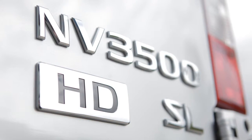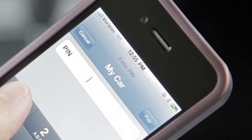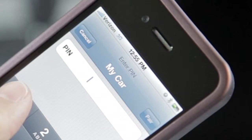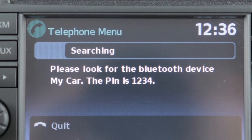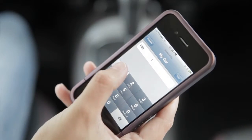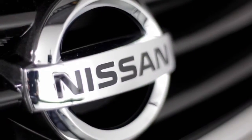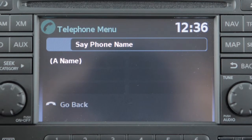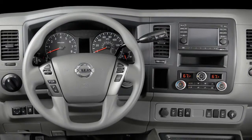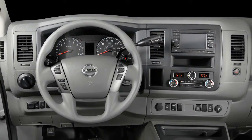1. Your vehicle's Bluetooth system will be identified as My Car. Select My Car when pairing from your cellular phone. 2. Your passkey code is 1234, and it cannot be changed. After you've completed the pairing procedure on your cellular phone handset, the system will ask you to say a name for the phone. If the name given is too long or too short, the system will alert you and prompt you for a name again.